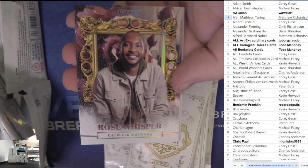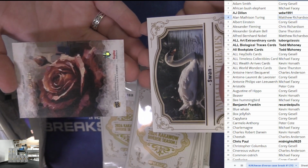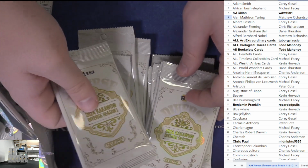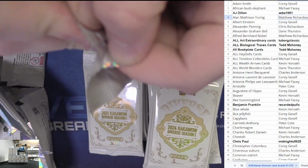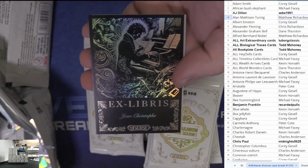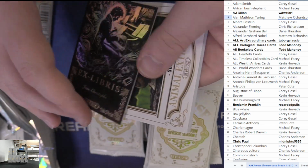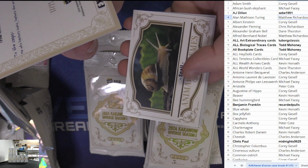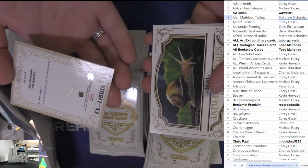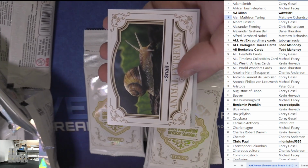Oh, Carmelo Anthony, Rose Whisper. Is it crazy? That's with the rose on the back. The 166. J. Louis. Oh, that's sweet. Jean Christophe. Ex Libris. Ooh, 25. To the sages, he who harbors books harbors the universe. That's cool. A pretty card. This is a sweet set.